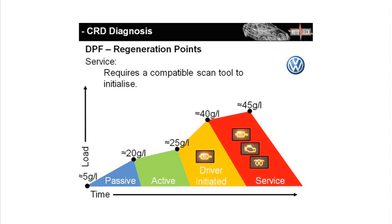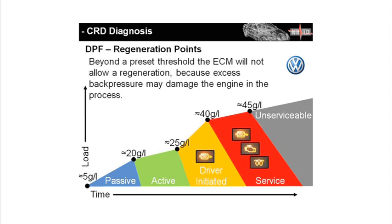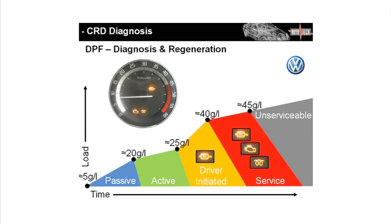the DPF. If the measurement exceeds 45 grams per litre, the DPF is considered unserviceable and the PCM will block all forms of regeneration. This is due to the amount of back pressure in the exhaust system and the risk of causing engine damage in the process. The only way to solve this problem is to replace the DPF. This is where you're likely to see these lights on the dashboard.